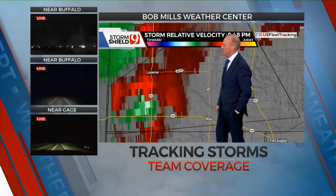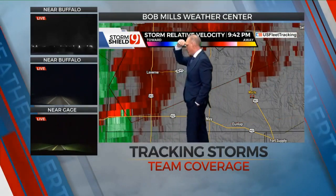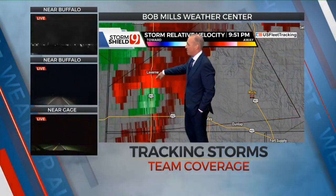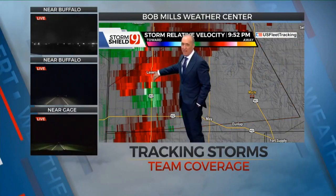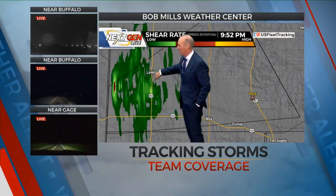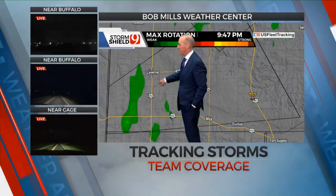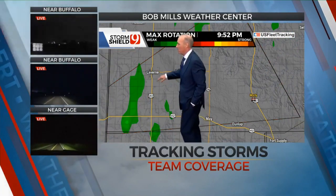Isn't it? Look at how it just lifted to the north on the last scan. Again, folks in Laverne, it's over the south sides of town right now, or it's a half mile south of town. Circulation is a half mile south of town. What's your rate look like? Okay, there it is. It's there. Okay, what about Max Rod? Anything on that? Let me see. Not at the moment.